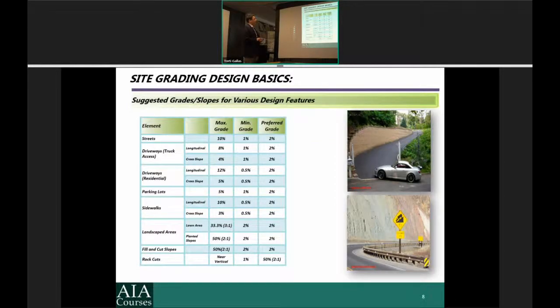Just some more guidelines, and we won't go too much into every single line item here, but the important thing to point out is on the very far right, it says preferred grade. You see that 2%. Again, I mentioned earlier, that's just a really good grade. It's a sweet spot for us. It gives really good site drainage, so you're going to avoid the nuisance ponding. And again, it's ADA compliant in all directions, so you're not worrying about accessible routes and things like that.